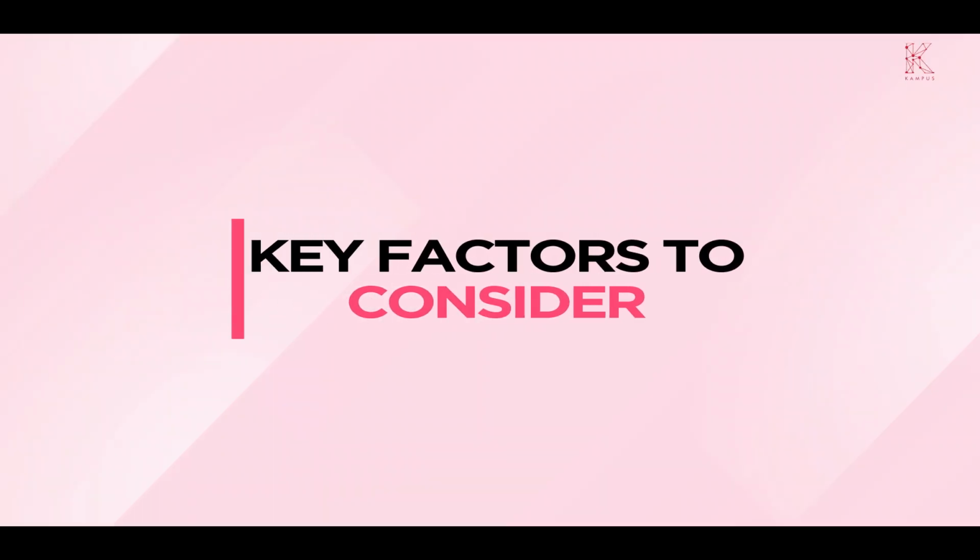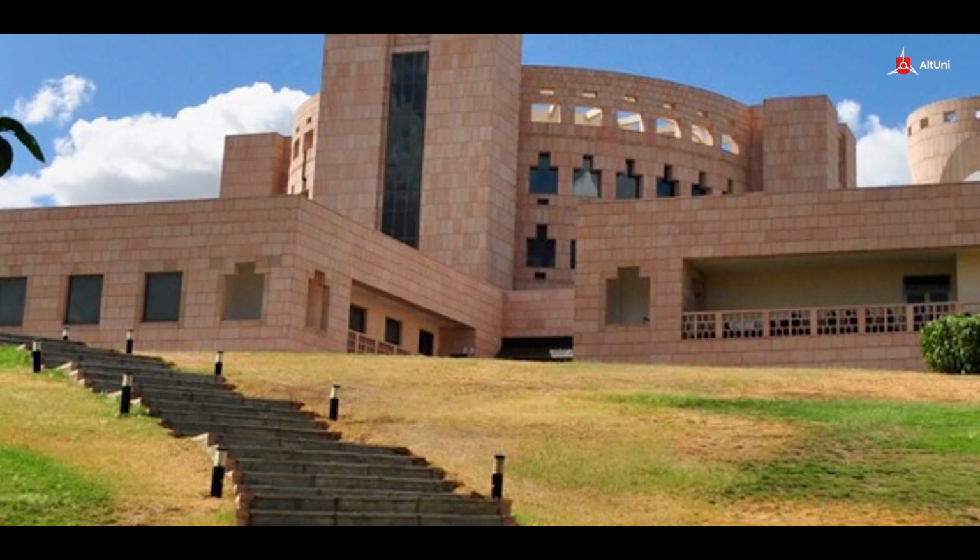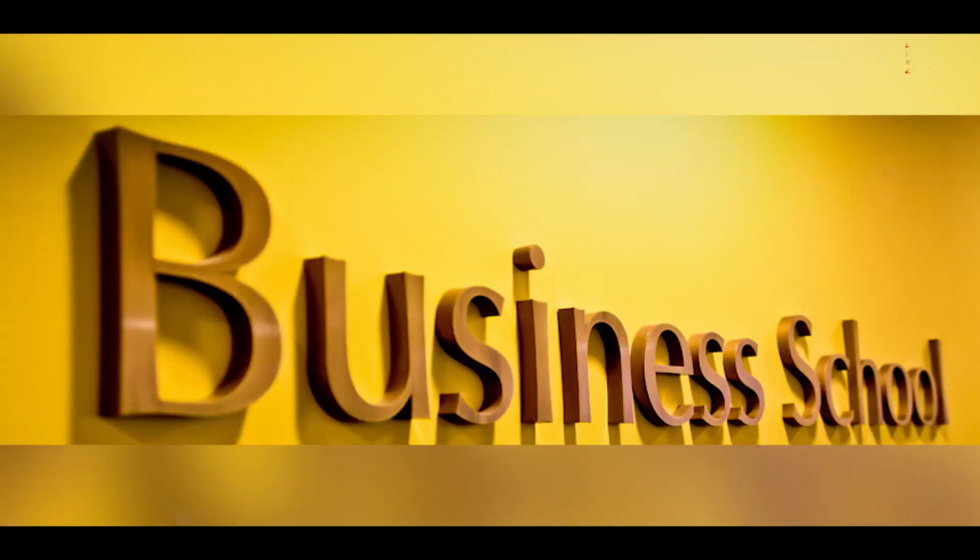And this is exactly what the GMAT exam and all its sections test you on. Key factors to consider. Now let's go over some critical points you must remember while choosing which exam to appear for. GMAT is a business school specific test and it's automatically the first pick for those looking to crack top business schools. The GRE, on the other hand, is a versatile exam and is not just specific to business schools.